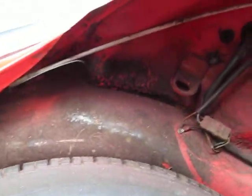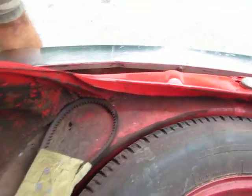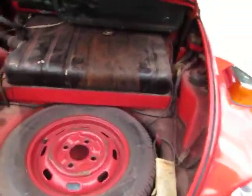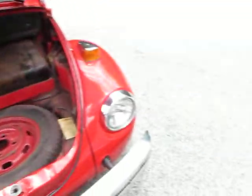There's no rust in the hood. Nice and solid. No signs of any damage in the front. People are always asking, does it look like it's ever been in a collision or anything? And I don't see anything like that. It's still got the spare tire, and looks really good, really solid.